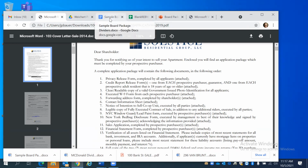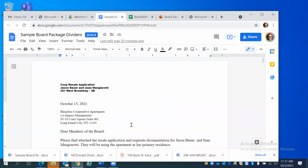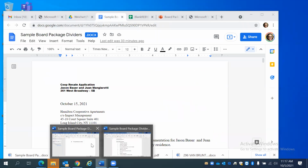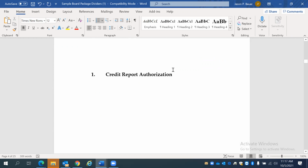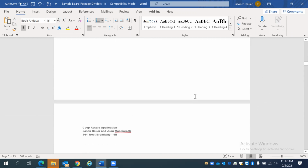So in the case of this board package that we're working on, my number one here, I'm going to take this out, and this is going to be privacy release form, right? And then when I go down here, I'm going to do the same thing, privacy release form. I'm going to put the privacy release form behind this page in the package when I'm completing it.